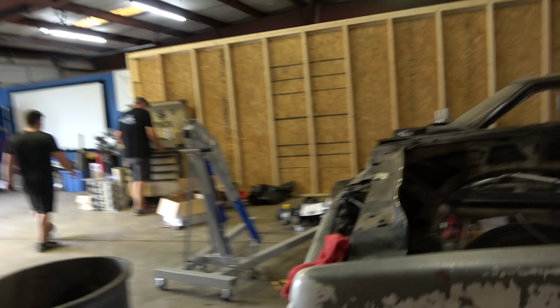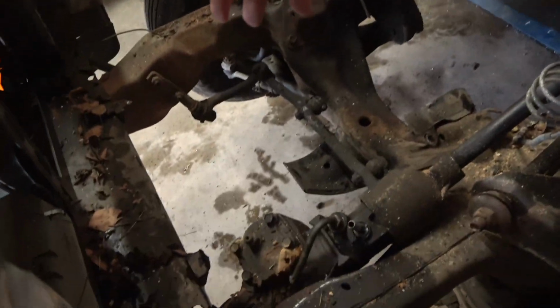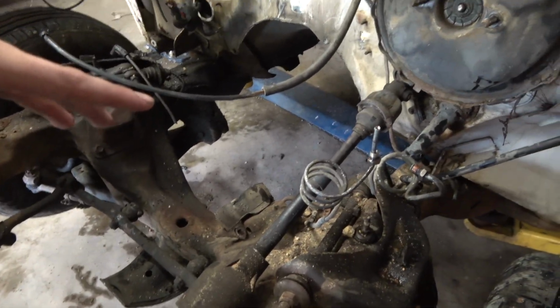All right, well, I'm gonna set the camera up, do a little time lapse here, help these boys get everything out so we can get it pushed outside and get to power washing before the sun goes down.